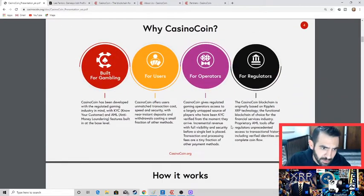Why Casinocoin? Casinocoin has been developed with a regulated gaming industry in mind, with KYC, know your customer. There you go. And AML, anti-money laundering, features built in at the base level. For users, Casinocoin offers unmatched transaction costs, speed and security, with near-instant deposits and withdrawals costing a small fraction of other methods.